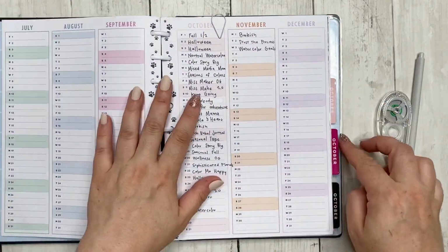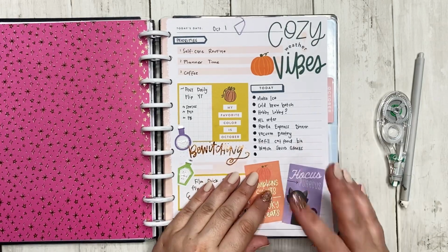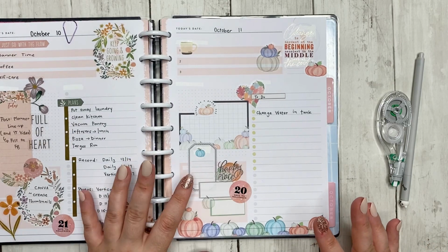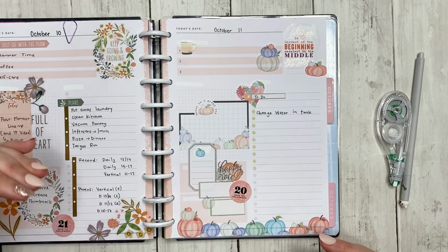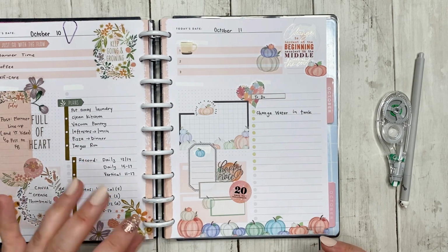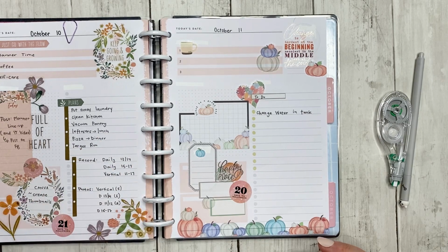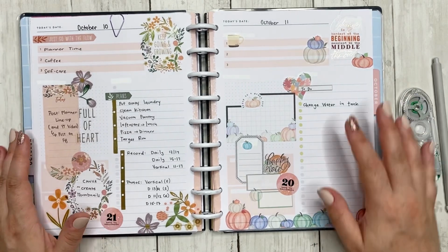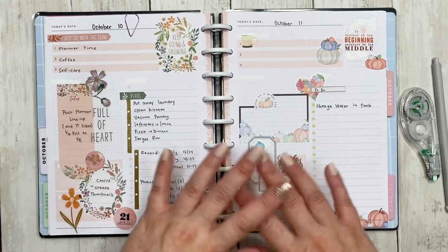So my daily is basically my ride or die. This is where I break down my day, everything that I need to do, and it can encompass self-care. It can encompass chores, like meal planning, anything to do with recording or my social media. I've even been known to use it for my creativity and my hobbies. Like I said, it's a breakdown of everything that I need to do.